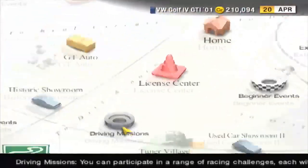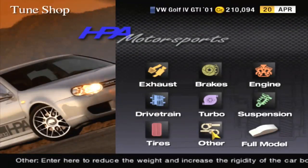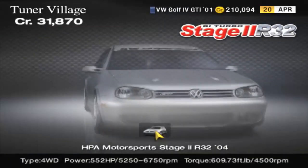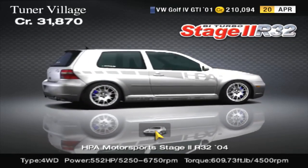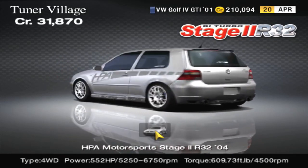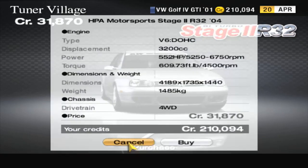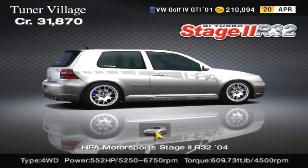Alright, now I'm just messing up. HPA Motorsports, I'm not surprised. So yeah, HPA, no wonder you can tune here, because they have this full model here. There's only 32,000 for that. And that's a really good deal. Really, all you would need is tires for it, and it's pretty heavy though. Probably want to do some weight reduction. Yeah, that's a really good deal though, man.